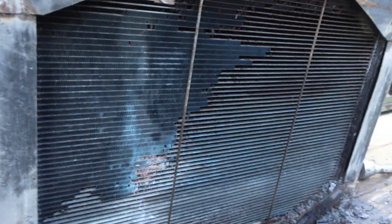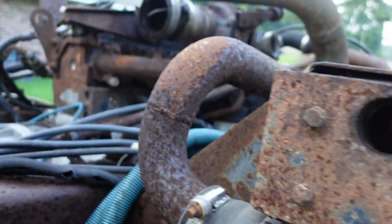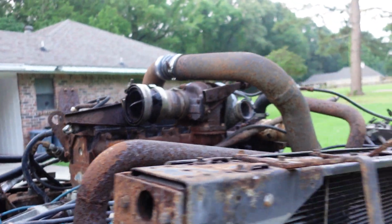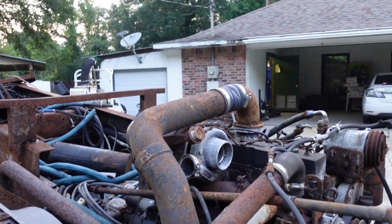But I don't care, that's staying with it. It's going to the junkyard. That cooler off, she's sitting here. And really the only thing left is that turbo housing and the valve cover.